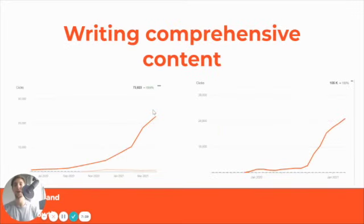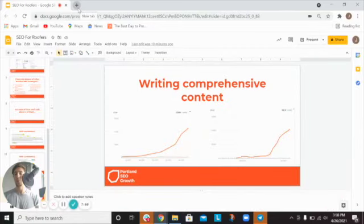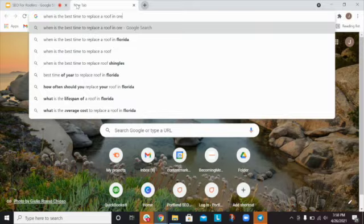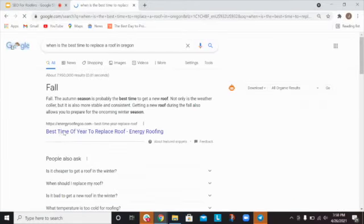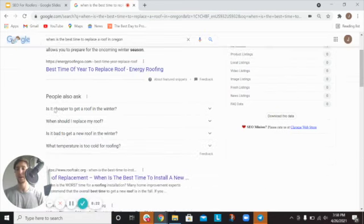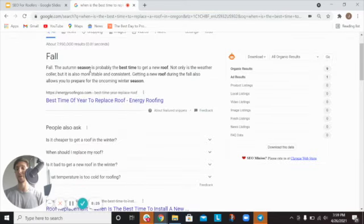The next thing to talk about is comprehensive content, writing content for your website. Here are two examples of some of our clients that have gone from basically 0 visitors from Google each month to both of them are now over 20,000 visitors per month from Google. This was all done through content. And so people type in their questions and queries into Google. So what do you create content about? You create content about the questions and queries that your target audience has. So for example, when is the best time to replace a roof in Oregon? So the best time to replace a roof, these people wrote a piece of content on it and it says fall. They answered this question and they are getting traffic because of it.